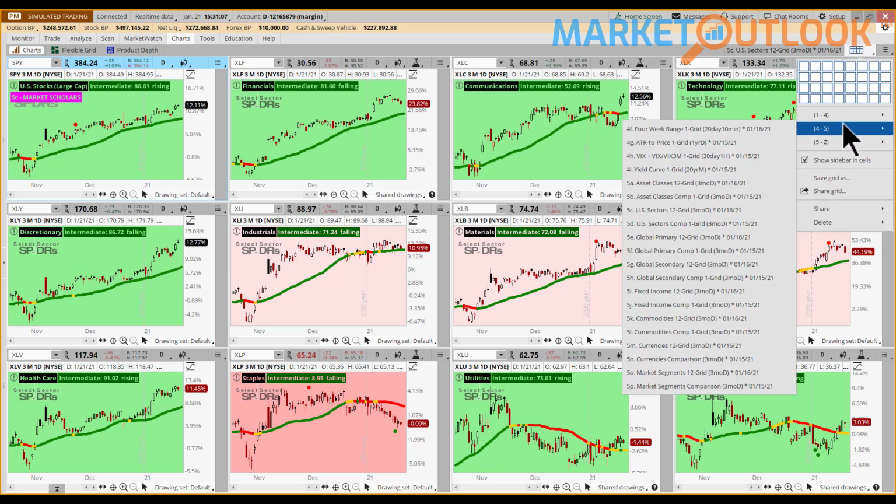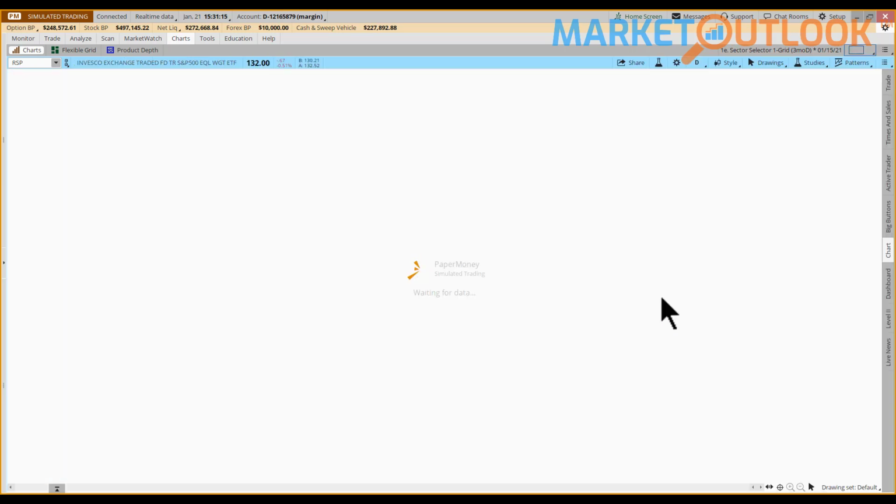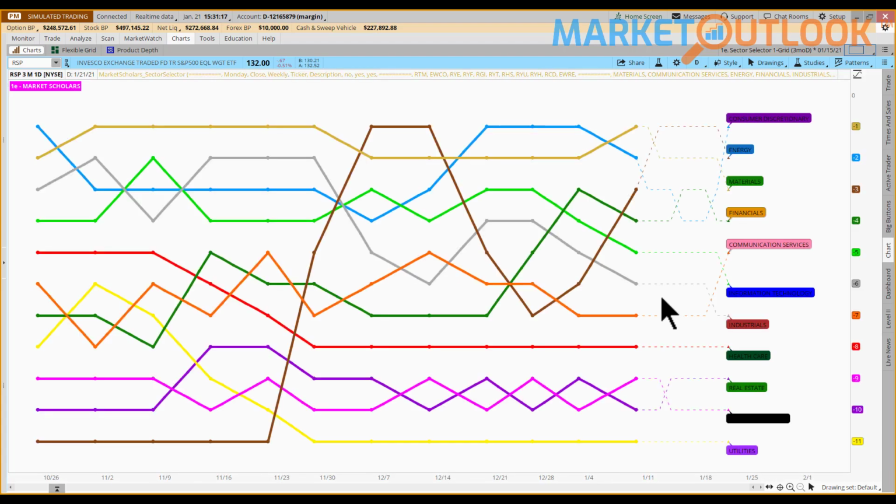Real quick here on the real-time analysis of our sectors. So I'm going to pull up chart 1E here in this case. Remember, this is our sector selector. Many of you are familiar with it from the Excel form, where I post some screenshots of that to social media on occasion. But our new enhanced updated version of this sector selector for all of you that are premium members will give us one additional benefit here. We can actually see how the rankings are progressing on an intra-week basis.